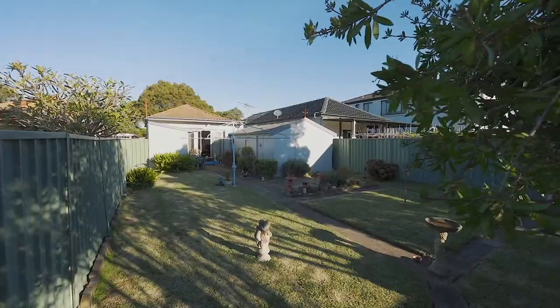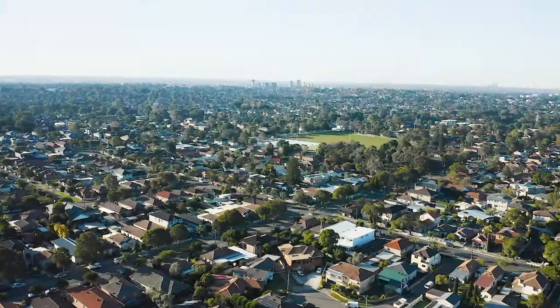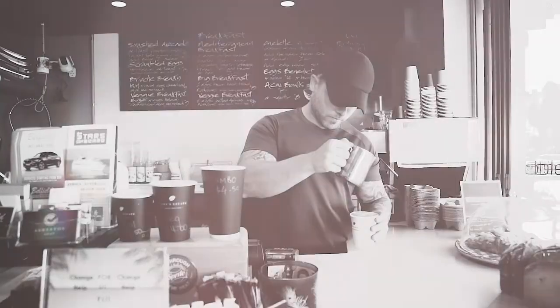You can keep the home as is, you can renovate, or you can knock it down and use it as a blank canvas. And how great is this? Surrounded by family-friendly facilities, including here at Rudd Park, the Belfield lifestyle has so much to offer. Surrounded by popular schools, cafes, and restaurants, this is one you don't want to miss out on.